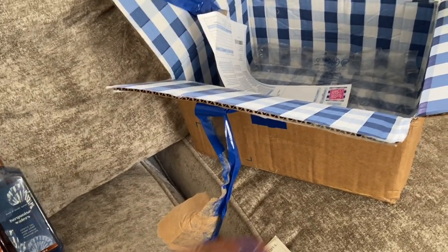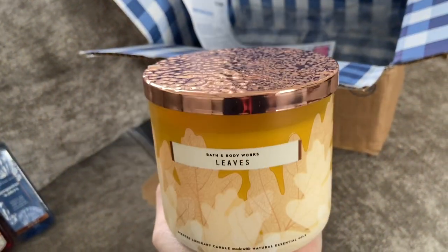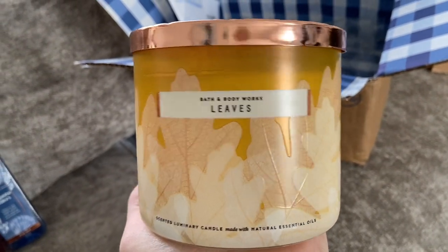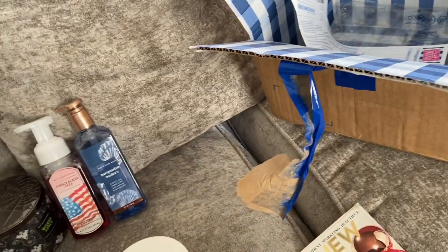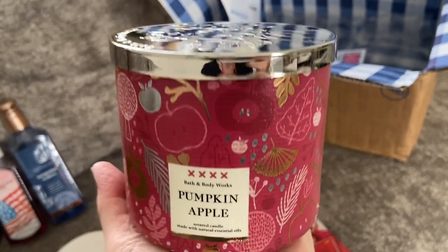I got a classic. I got the classic leaves. I don't remember having a bronzy colour top before, but this is a beautiful one as well. That was down to $14.50. Then I bought Pumpkin Apple, which is just amazing.